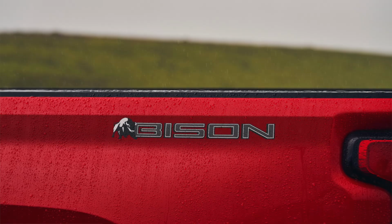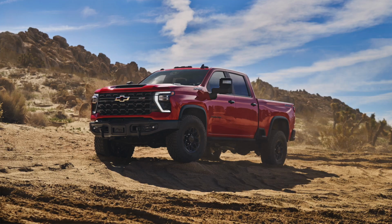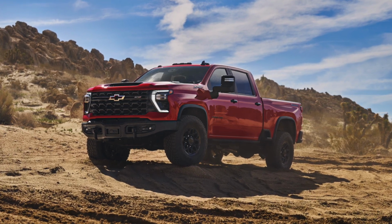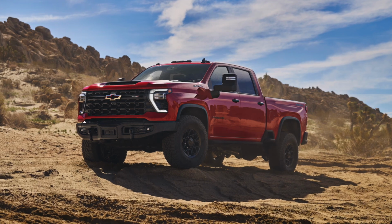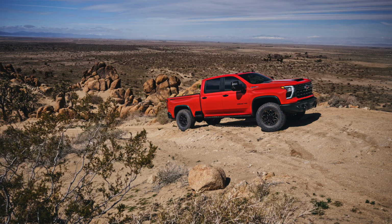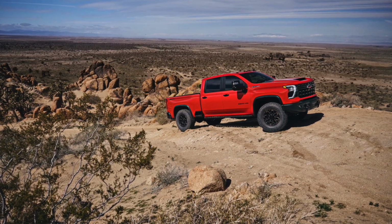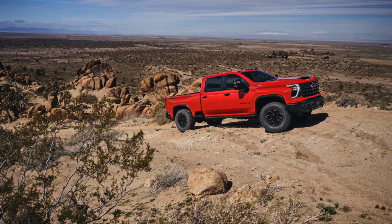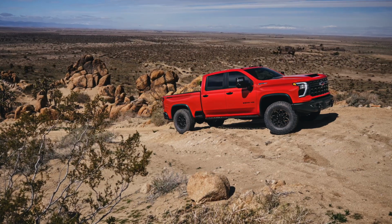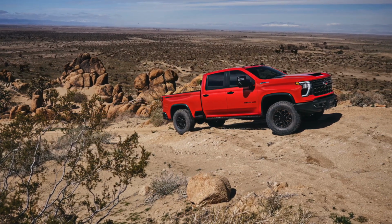All right, so that's the Silverado HD ZR2, and so that will give us the ability to talk about the Silverado HD ZR2 Bison, which takes things to the next level. Like all other ZR2 Bison models, including the Colorado and Silverado 1500, the Silverado HD ZR2 Bison was developed in collaboration with American Expedition Vehicles, or AEV, and the goal of that collaboration is really to provide a product that is from the factory ready for the most avid off-roaders. It builds on the HD ZR2's standard features by adding a few components.